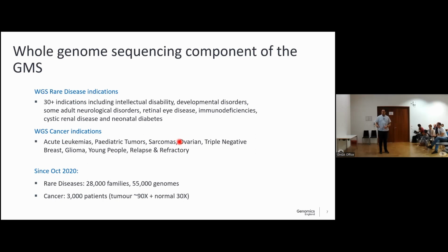Since October 2020, when we launched, as of maybe a month ago, we have sequenced in rare diseases 28,000 families and about 3,000 patients. Cancer is going quite slow. Rare diseases has stabilized at around 4,000 genomes per month. Same issues that Soren was mentioning. Clinicians are just not ordering as much as they could.